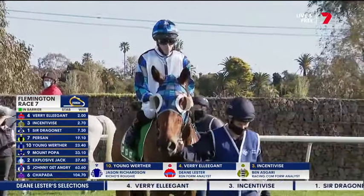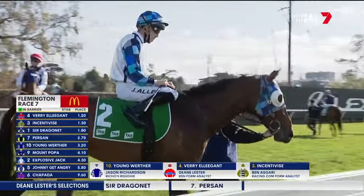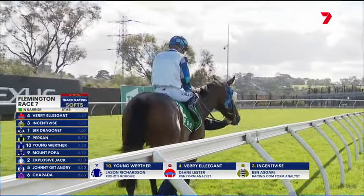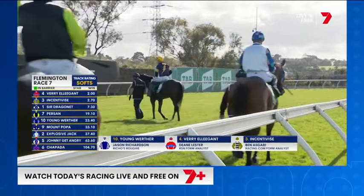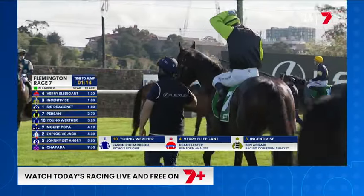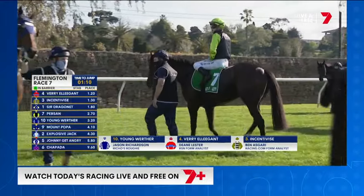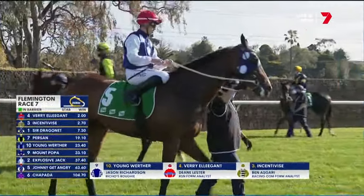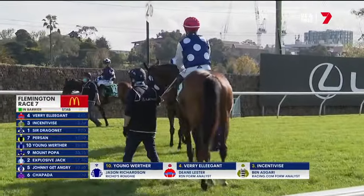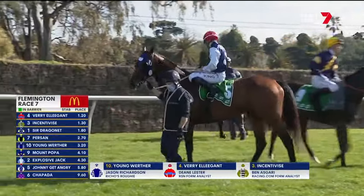But with an eye to this race, I can't wait to watch the tactics unfold. But ultimately, I think Very Elegant will get the job done. It'll be interesting to see the next chapter of Incentivised. If he builds off that win at the Makybe Diva Stakes, he needs to, because this is a better opposition again, but he's getting to more his distance range with an eye to Dragonet running on well. And I think Persan's ticking over well for the major cups as well. He'll be right behind them. Don't think he can win today, but he could run a place. But for me, it's all about Very Elegant.